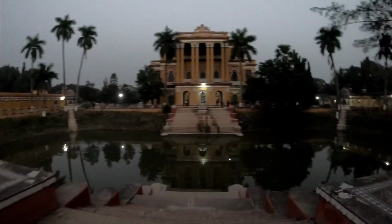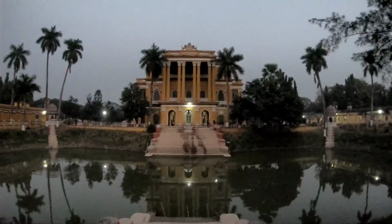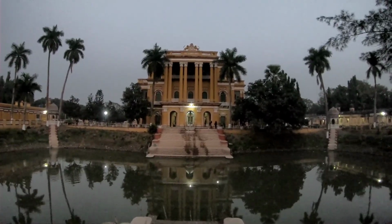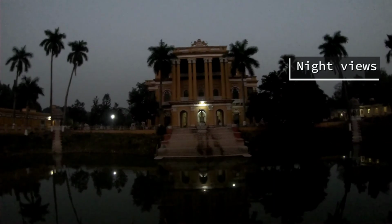Side of the palace is very beautiful, as the entire pond is covered with mango trees in its boundary. And as you can see, the palace view from the opposite side of the pond is just breathtaking.